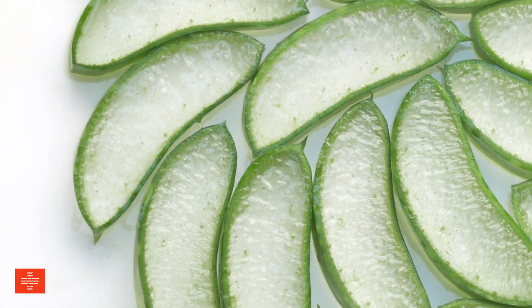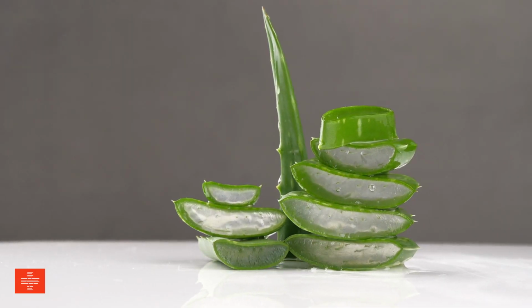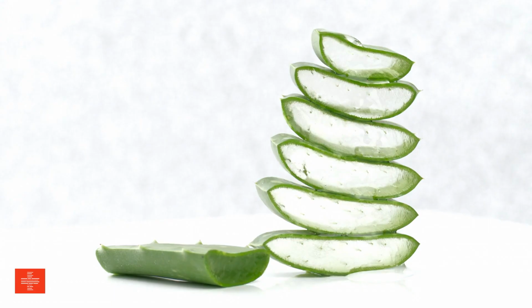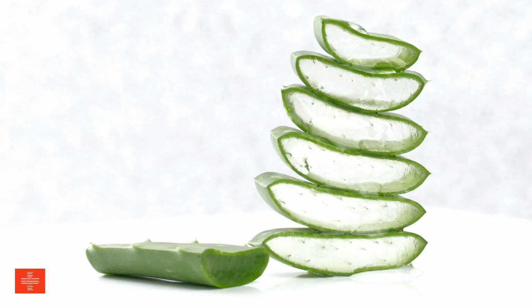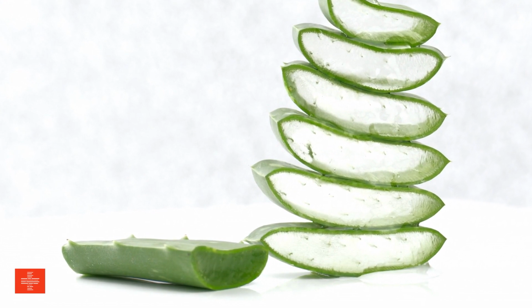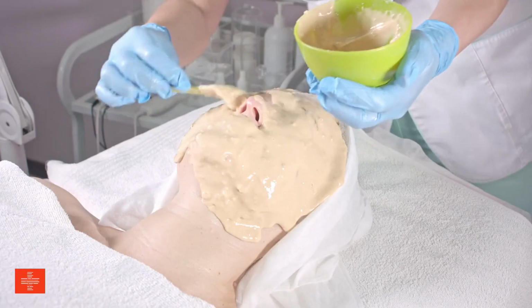Aloe vera for soothing relief. Aloe vera gel is renowned for its soothing properties, making it an excellent remedy for sunburned skin. Applying aloe vera gel to sun-exposed areas helps to alleviate redness and inflammation, providing much-needed relief to sun-damaged skin.